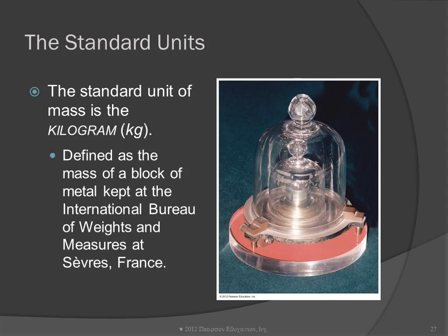Standard unit of mass is the kilogram. That's a picture of the official kilogram. And that's located at the International Bureau of Weights and Measures in France. The kilogram is roughly in the same ballpark as a pound. So 1 kilogram is about 2.2 pounds. Don't use that for calculations or anything, but that's just 2.2 pounds.